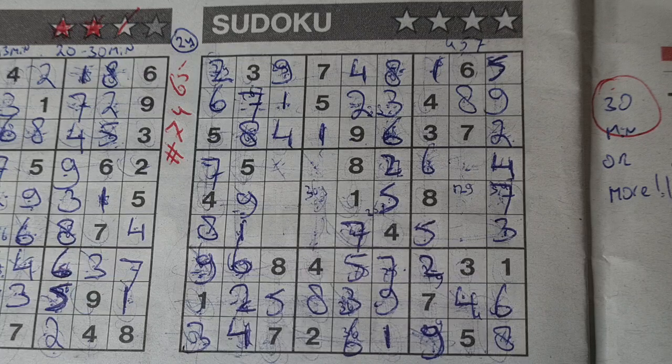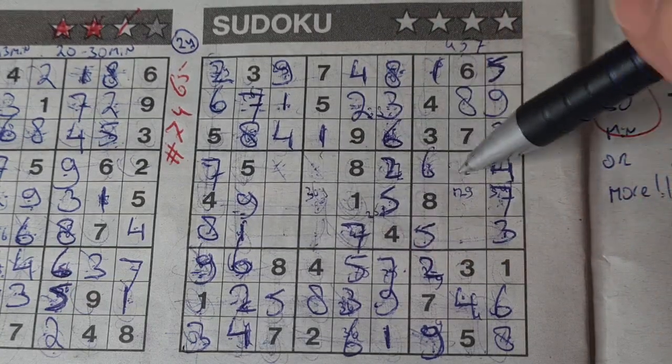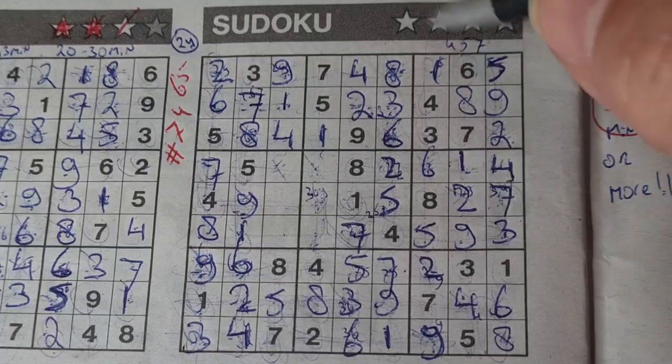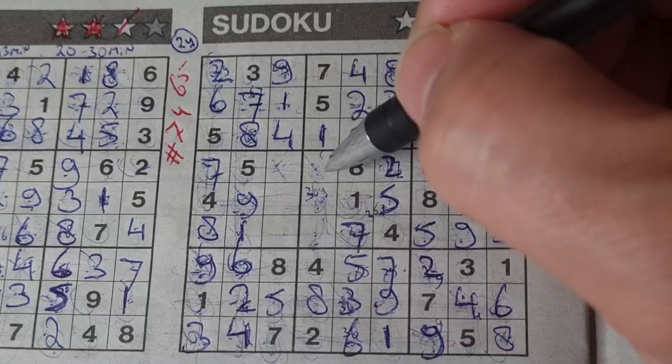1 in this row, 1 in the middle row. So the row above, the only place left, the 1 should be here. 2 and a 9 are left. We have a 9 in the middle row, no 9 there. 9 should be here. 2 goes there. The 9 in this row, 9 in the middle row. So the row above, the only place left, 9 should be there.